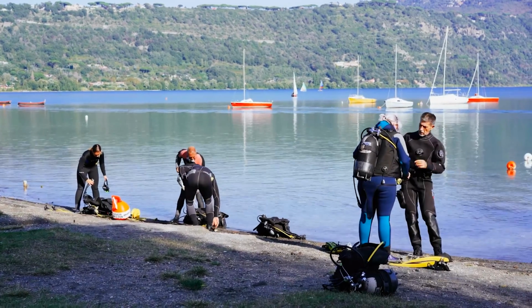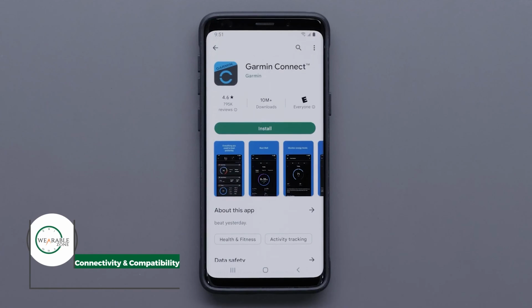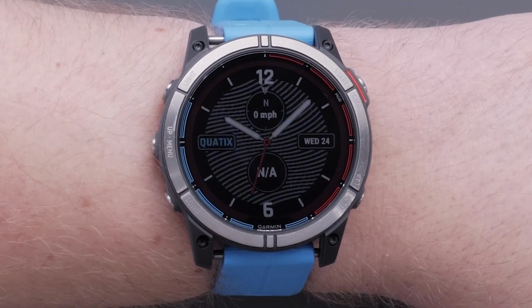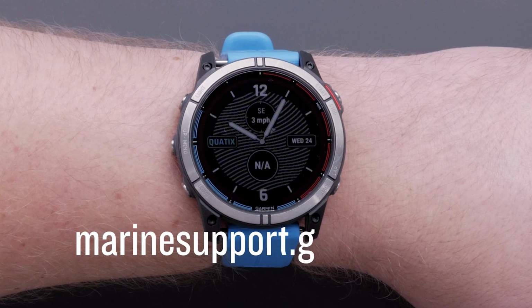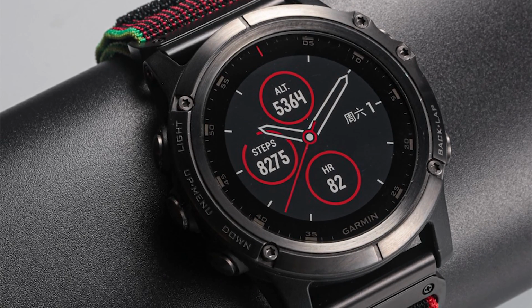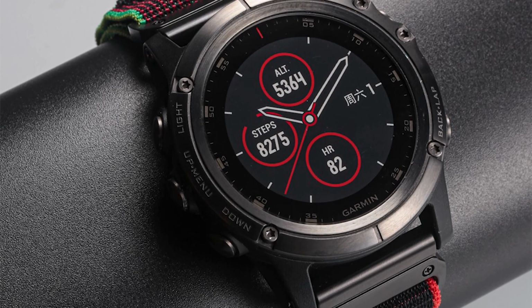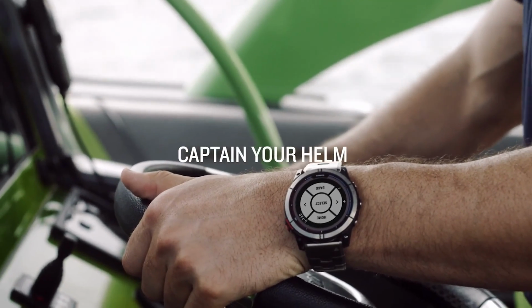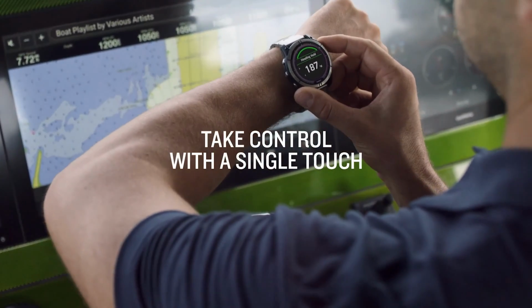Once back on dry land, connectivity features help you make the most of your diving data. Both watches wirelessly sync your dive logs to the Garmin app for reviewing and sharing. However, the Quatix 7 opens up more connectivity by being part of Garmin's broader marine ecosystem. You can pair it directly with Garmin chart plotters to access key boat controls like the autopilot while diving, and it integrates with the onboard Fusion stereo system on compatible vessels. For divers who also spend time boating, the Quatix 7 offers seamless connectivity that enhances time spent on the water.